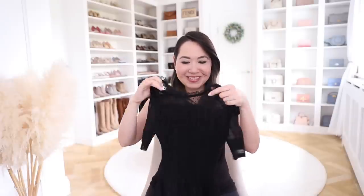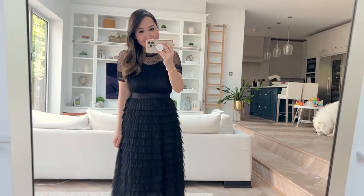Next up is this gorgeous dress, and I thought this was the funnest, most chic thing ever. I am absolutely in love with it. So it's very whimsical. It is a little black dress, but there are a lot of special features of this one. So you have this gorgeous tulle material with this kind of polka dot element all the way through.